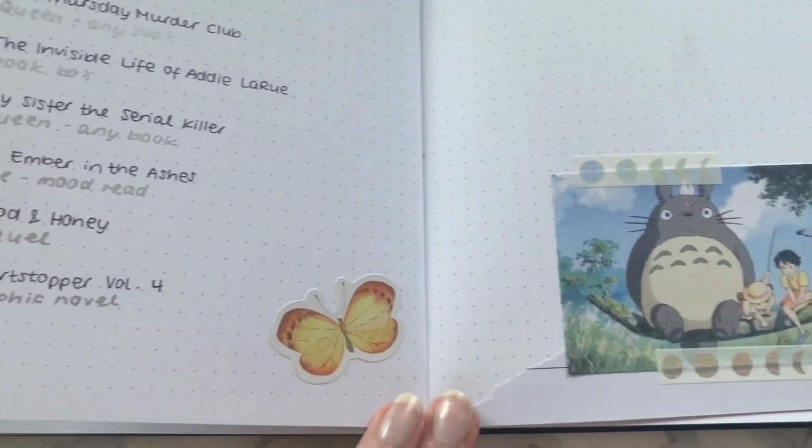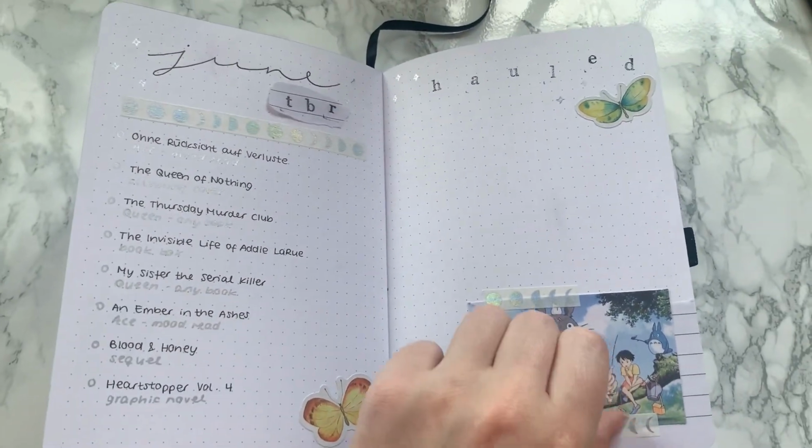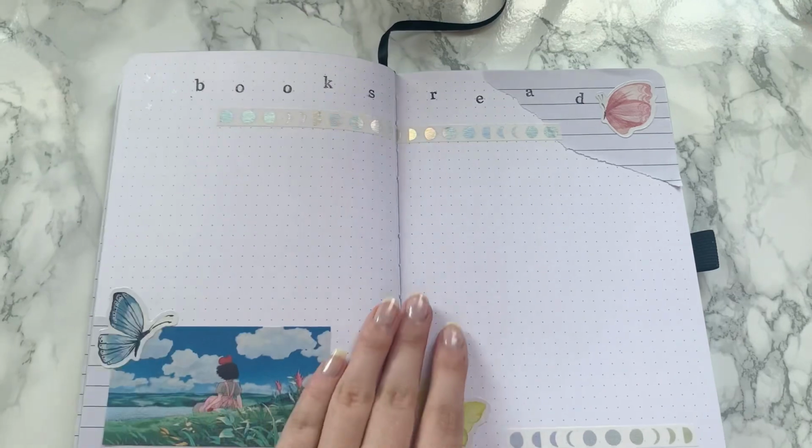I wasn't the biggest fan of last month's spread, to be honest, so it's great to have another spread that I'm really excited about in my reading journal.